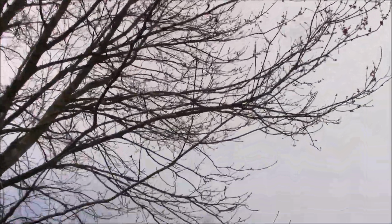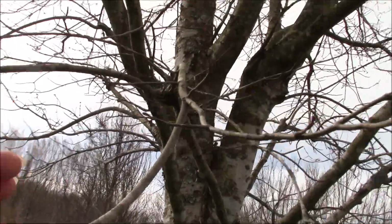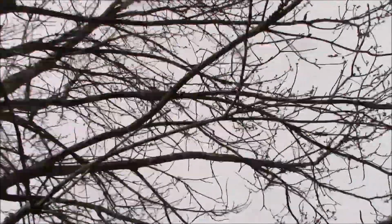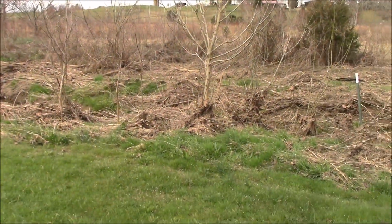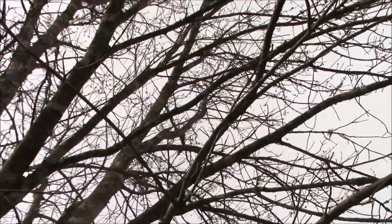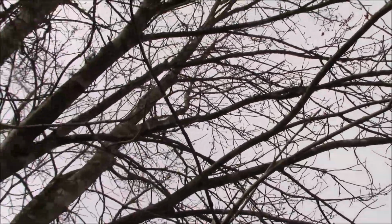This is the maple tree, and she's got leaf buds too. Yep, you can probably see it a little bit better up there at the top, but like I said, we are back here by the creek and chicken coops. Yeah, the maple tree's waking up too. That is so exciting. Spring is definitely here.